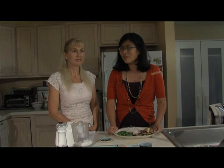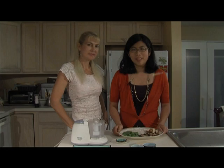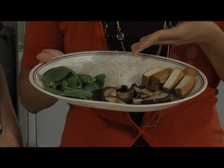Oh, that's great. So I'm ready to learn today how to make potstickers. I'm excited. Wonderful, let's get started. So I'm gonna fill my potstickers with 4 different ingredients. So we have here black shiitake mushrooms. We have here dried bean curd, which you can also call tofu. We have some bean thread noodles, or you can call them cellophane noodles. And you have some baby bok choy.